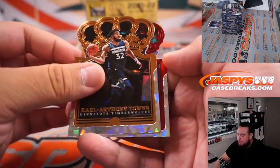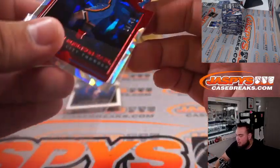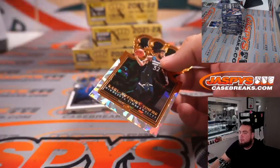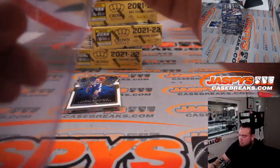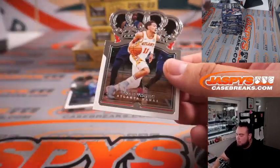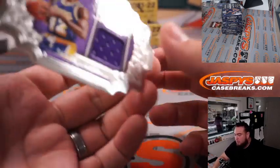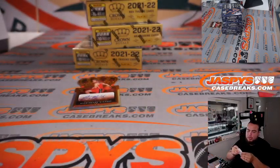Cat for the T-Wolves, and Jeremiah Robinson-Earl for the Thunder, number to 49. James Worthy, Hall of Fame relic. That's for the Lakers and Mark.